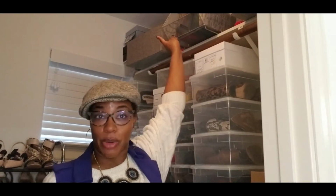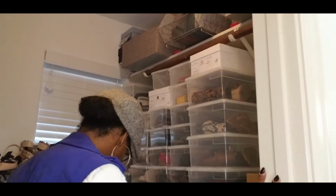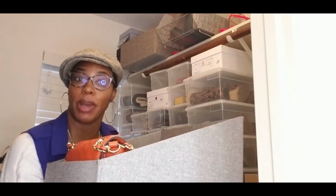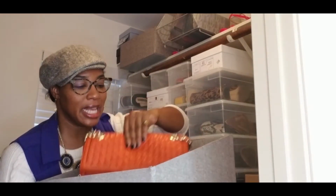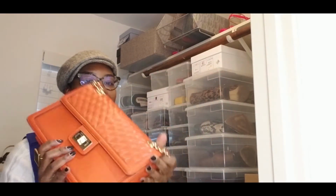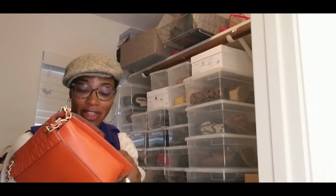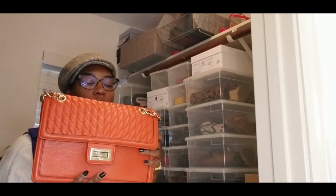Okay, all the other bags are up here, so I had to adjust the camera. I'm gonna get them down. Again, I keep them in these beautiful gray linen purse boxes that I get from the Container Store. The only bag in the first one is a Karl Lagerfeld bag. It's my only Karl Lagerfeld bag, and it is in a beautiful lambskin leather. It is his take on the flat bag, and I got this from the Karl Lagerfeld store in Las Vegas.